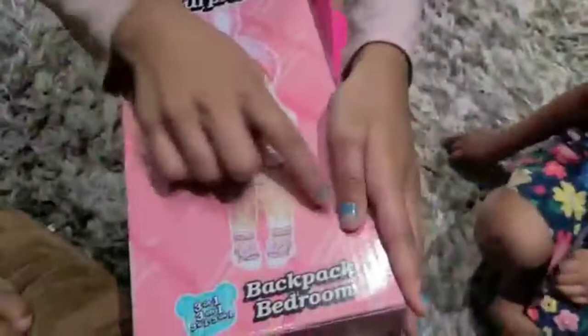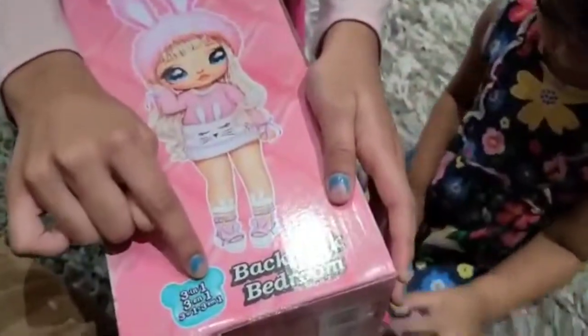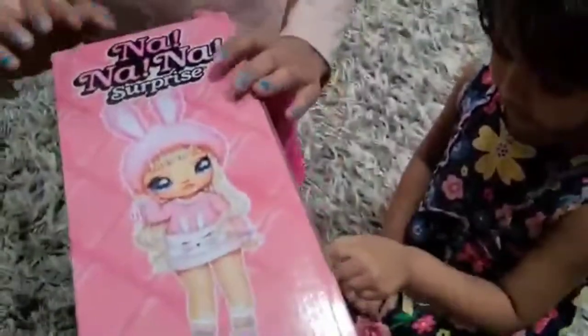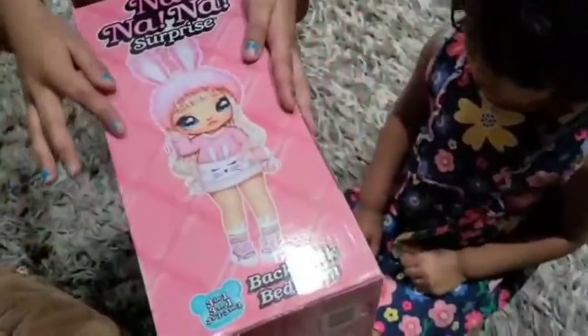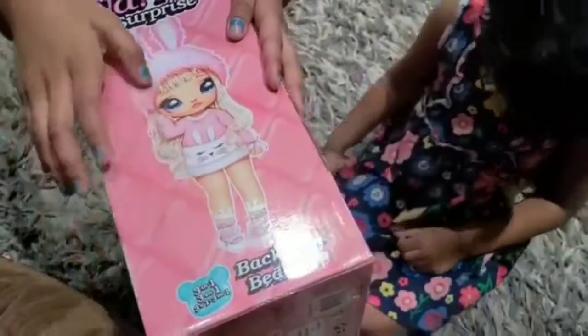So now let's take a look at the side. You see that this is our doll. Backpack, bedroom, three in one. Yeah, that doesn't really count. But it's an Anna and I surprise. And we have the look of Aubrey Heart. In real life, the hair is going down to her toes.